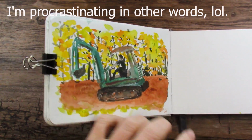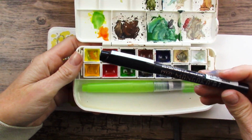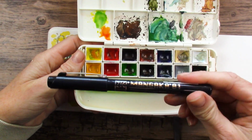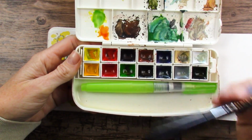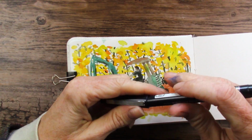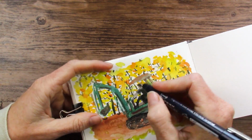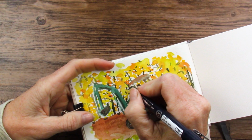Since I haven't come up with a brilliant idea for blade yet, I decided I would line my little sketch that I did up at the cabin, and I'll just use the liner that came in this, because my intuition and experience is that the 0 one is really just not the right size for me, but I want to give it a chance before I replace it with the size that I use more often and just see. And I think this little drawing could use some lining.